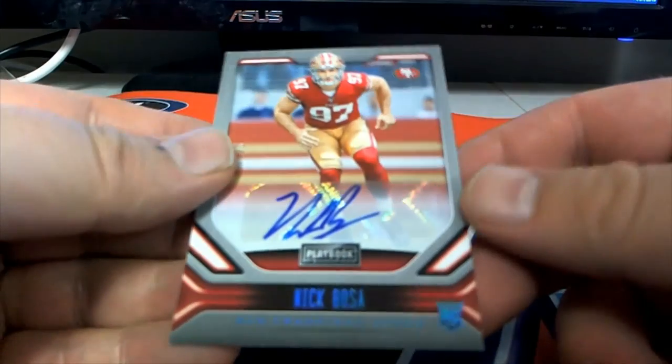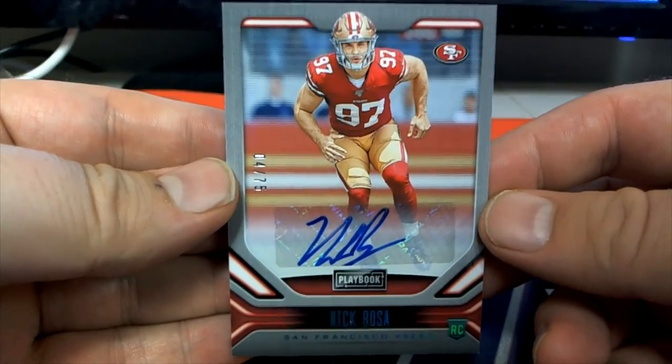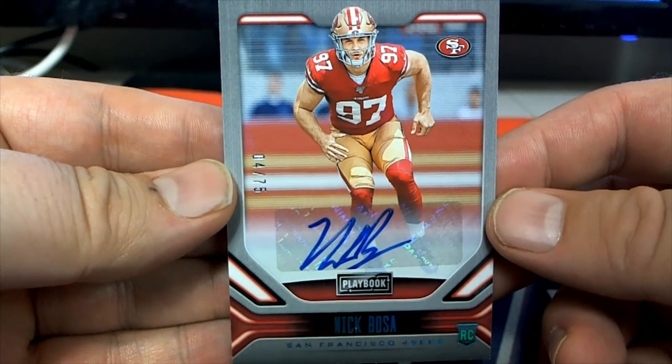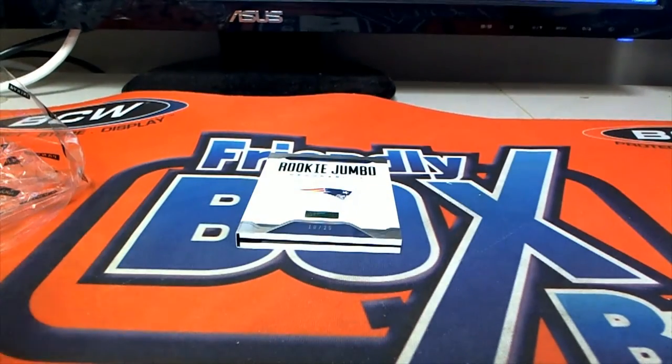And then we got a Nick Bosa. Nice. He's a beast, man. 475. 49ers, look out. And that is Jeff B coming out to you, Jeff B. Nice Bosa auto.